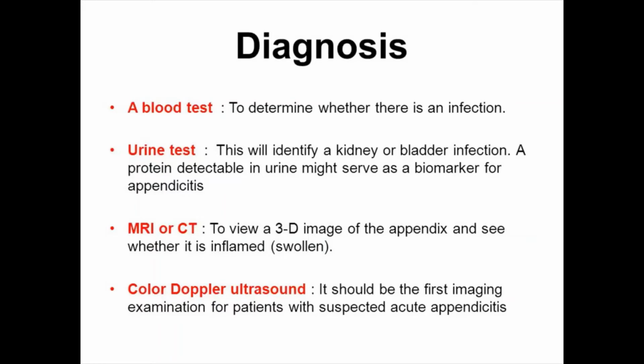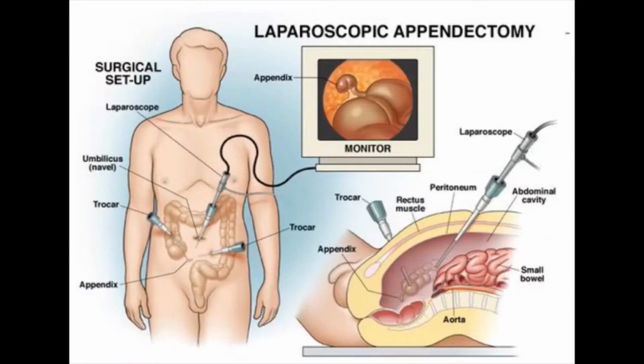Now let me tell you the treatment. Appendicitis treatment usually involves surgery to remove the inflamed appendix. Before surgery, you may be given a dose of antibiotics to treat infection.